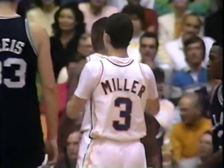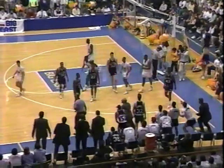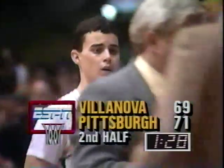Johnson and Walker collided on the baseline. Villanova will get the basketball and another chance to tie. Paul Evans is looking for a timeout. He'll get it. 1 minute, 28 seconds to go here in Pittsburgh. They're up by 2.